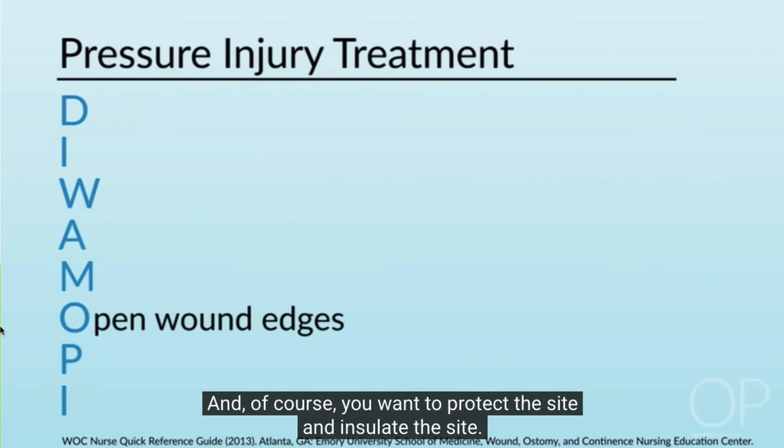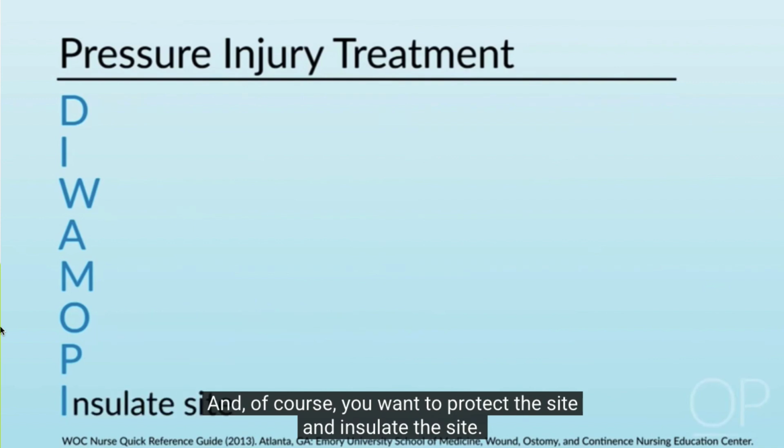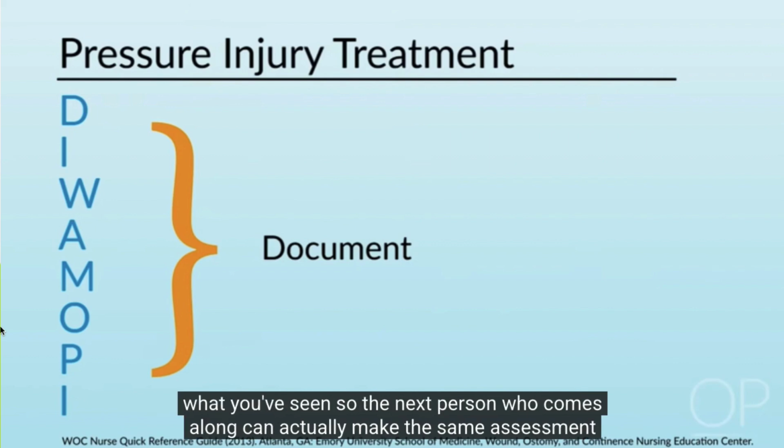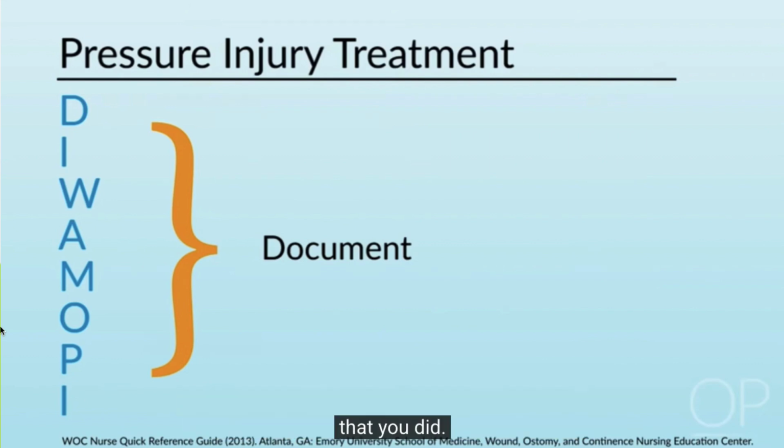And of course, you want to protect the site and insulate the site. And then once you have finished all of this, you want to make a clear documentation of what you've seen so the next person who comes along can actually make the same assessment that you did.